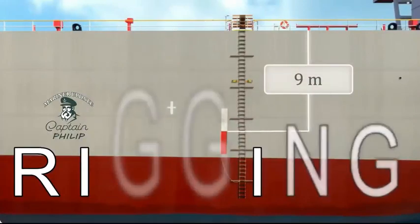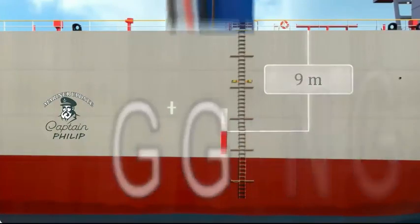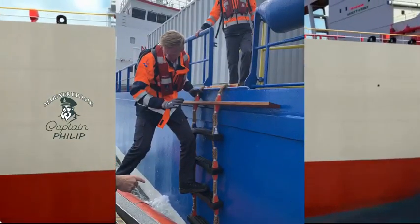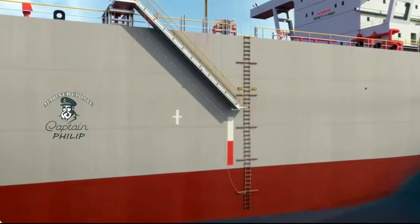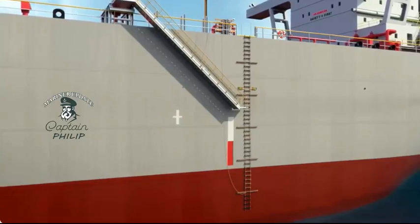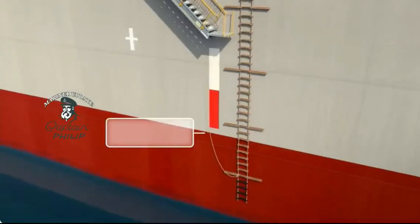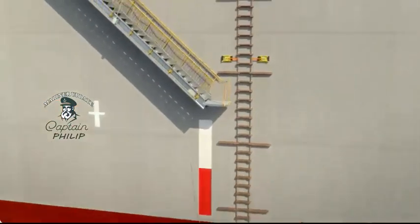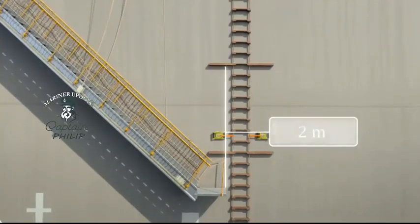Rigging. The pilot ladder minimum climbing height is between 1.5 meter and 9 meter. Why 1.5 meter? Because after 3 steps, there won't be anything to hold. Why 9 meter? If a person falls from a height of more than 9 meter, then the risk of significant injury is high. The horizontal platform of the gangway must not be less than 5 meter from the water level during combination rigging. The pilot ladder must continue for 2 meter above the platform.